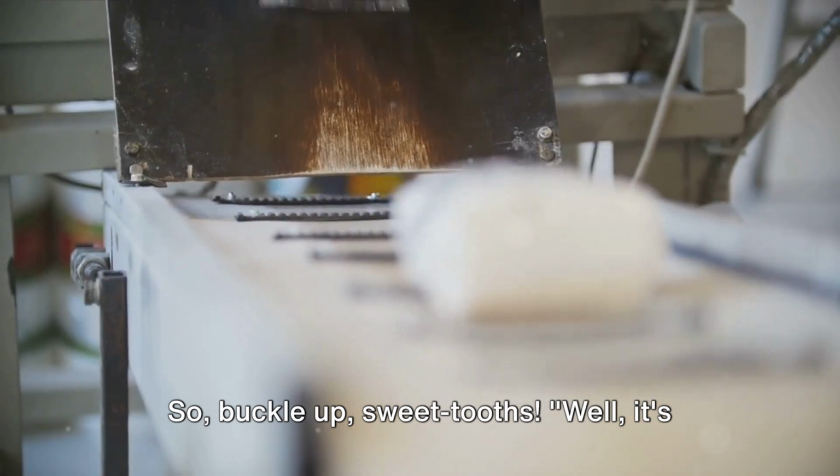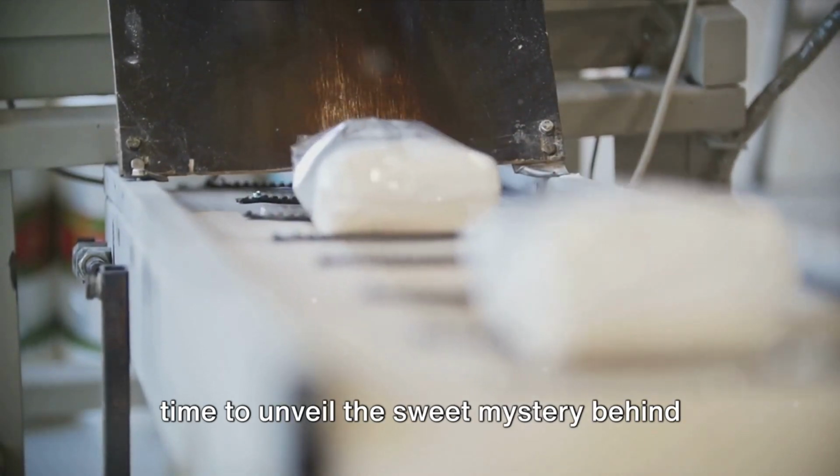So, buckle up, sweet tooths. Well, it's time to unveil the sweet mystery behind sugar production.